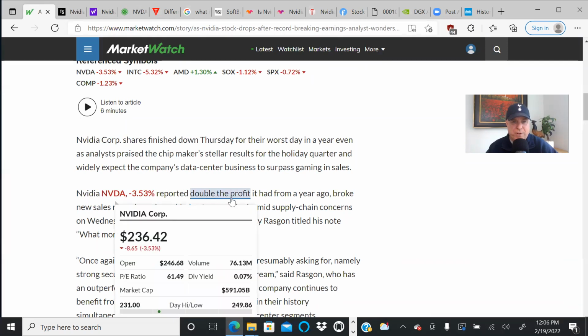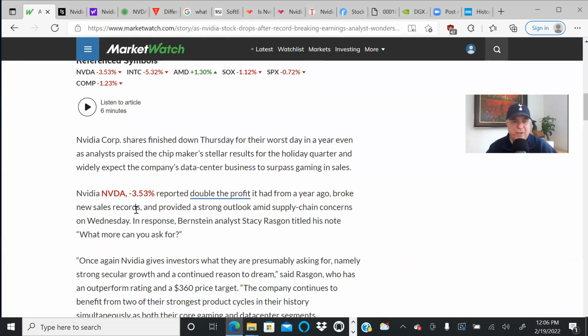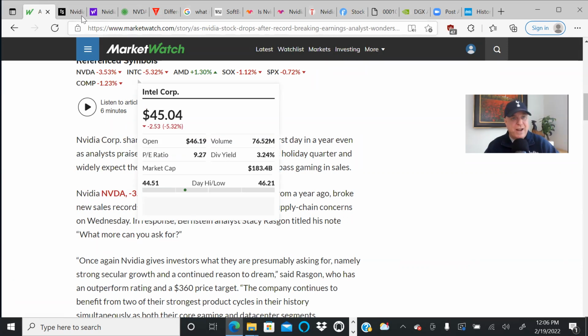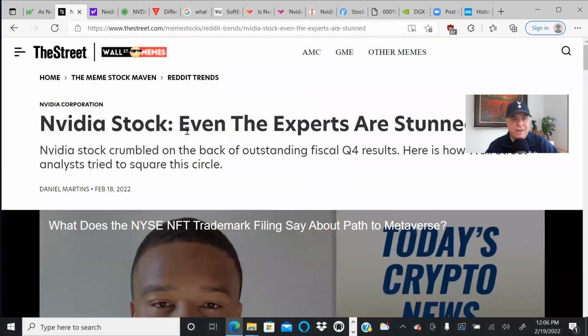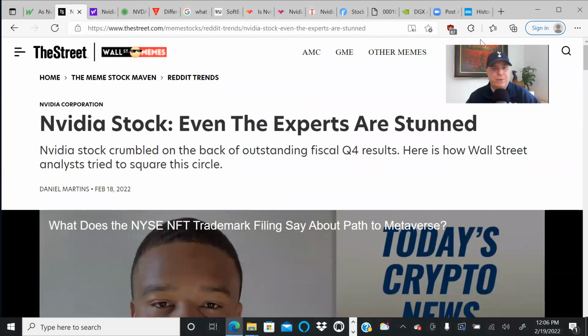So Nvidia reported double the profit it had from a year ago, broke new sales records, and provided a strong outlook amid supply chain concerns on Wednesday. In response, Bernstein analyst Stacy Rasgon titled his note, "What more can you ask for?" Well, that's true. What more could you ask for? I mean, Nvidia had everybody baffled. What about this guy here? Nvidia stock. Even the experts are stunned.